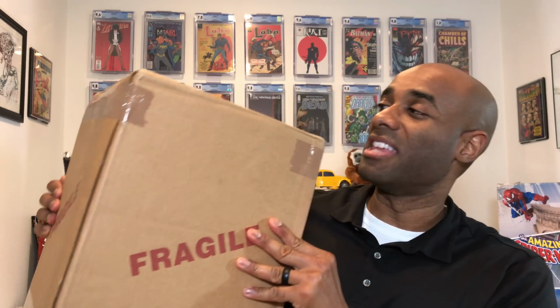I am holding in my hand my handy dandy box cutter because I am about to open this box of comics sitting off to my right here. This arrived earlier today from CGC, and it is full of just goodness that I am ready to share with you all.